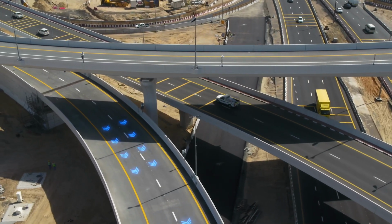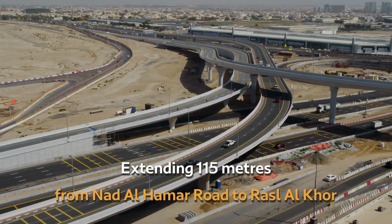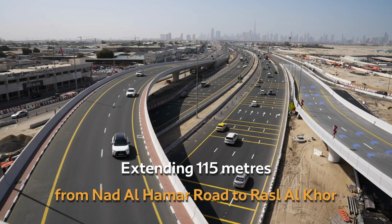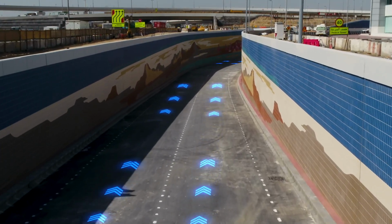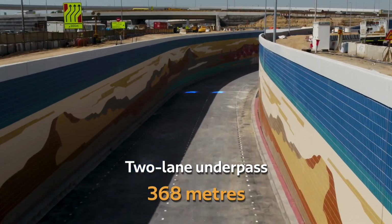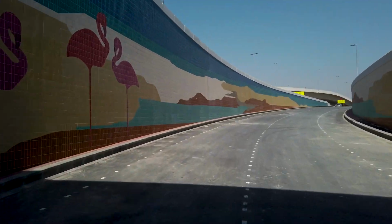The project also included completion of construction of another two-lane flyover extending 115 meters to ensure a smooth flow of traffic from Nad Al Hamar Road to Ras Al Khor in the direction of the Dubai-Al Ain Road, along with a two-lane underpass spanning 368 meters to enable a right turn for motorists coming from Ras Al Khor Road and heading to Nad Al Hamar.